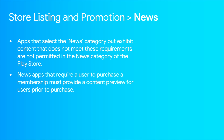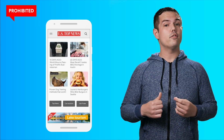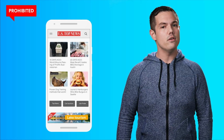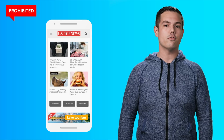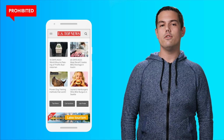News apps that require the user to purchase a membership must provide a content preview for users prior to purchase. News aggregator apps must be transparent about the publishing source of the content in their app, and each of the sources must meet the news policy requirement. In this app example, you'll see a news app that selects the news category, but it contains significant spelling and grammar errors. It also has scattered affiliate marketing and ad revenue that could be viewed as the app's primary purpose. Now, we can't tell from this screenshot, but it also doesn't appear to have adequate information about the news publisher and its contributors, including clear ownership or a website that provides valid contact information for the news publisher.